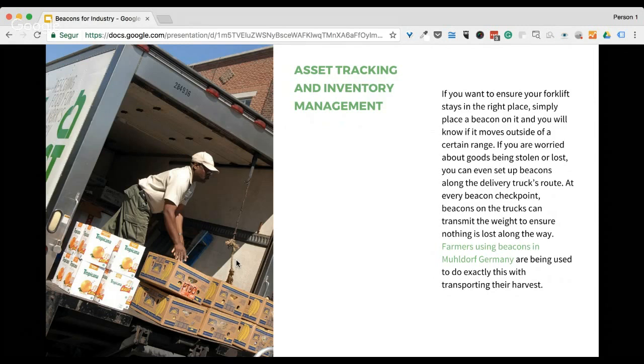So yeah, if you have a lot of moving goods, you're moving equipment around, beacons are great to keep track of them. And the temperature sensor works too for asset tracking and inventory management as well. So if you have valuable goods, the beacons generally don't cost that much, and they're a really great protection mechanism to make sure that everything is all set. We've had some requests recently to make sure milk goods or perishable goods stay at the right temperature too. So yeah, something to keep in mind.